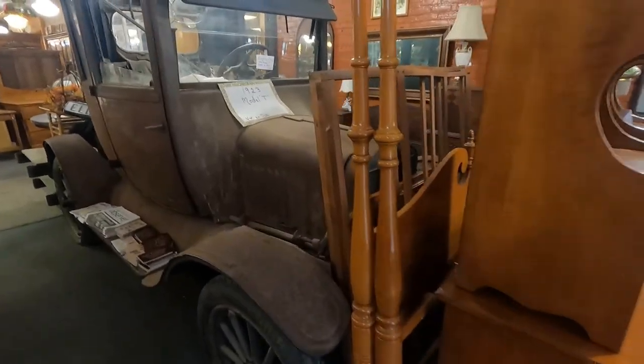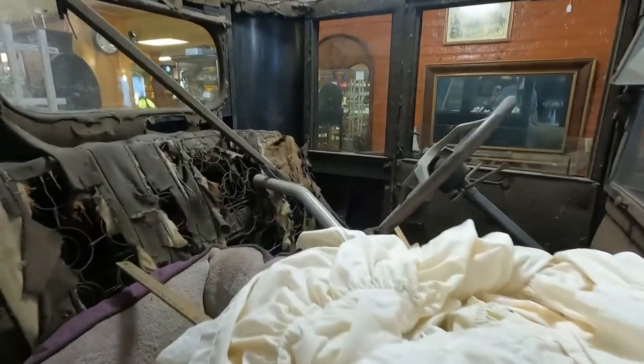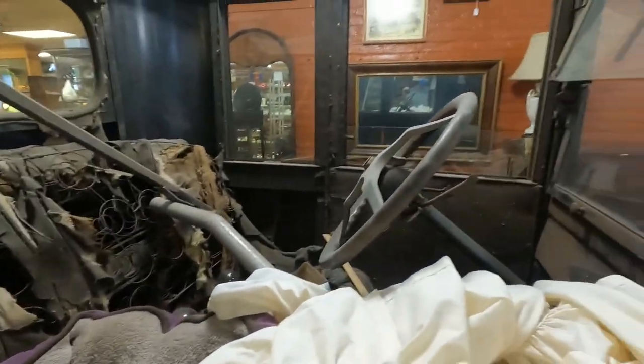One of my favorite things in this whole store is its 1923 Model T right as you enter. Now granted, this car isn't for sale, but it's truly impressive as you walk through that front door.